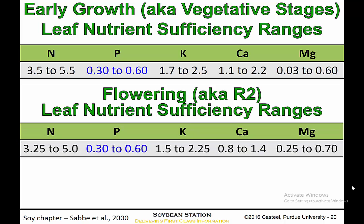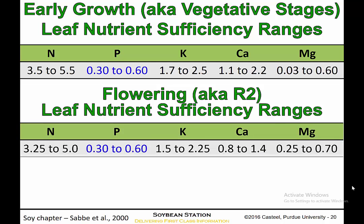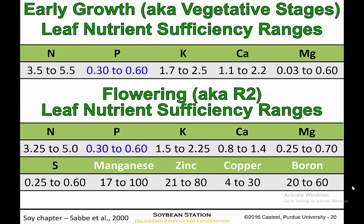Some of the older sufficiency ranges. So early, sorry, let me go back. Early, these are kind of those, what's sufficient in the leaf tissue, across the macronutrients. And then you go into R2, so full bloom or so. 3.2 to 5, we had a little bit of a coefficient. Phosphorus, we'll say this one. You're going to have a little bit of a change. This is R2. There's really no good nutrient sufficiencies for later growth stages.